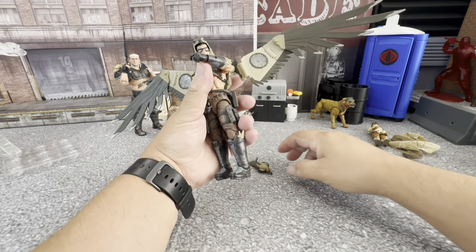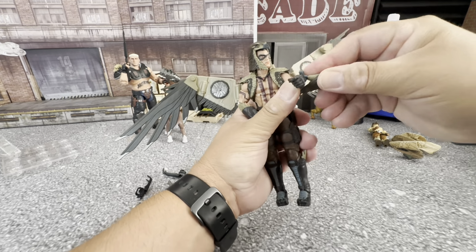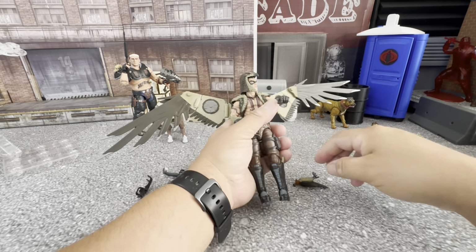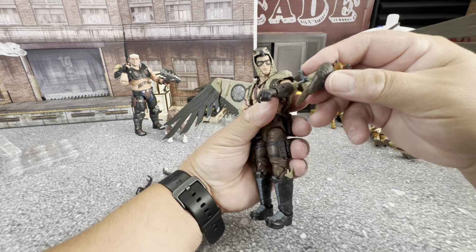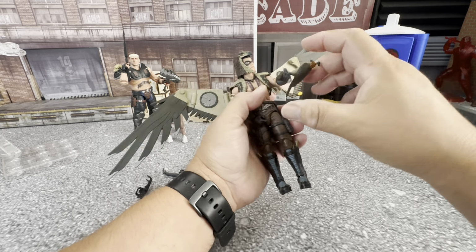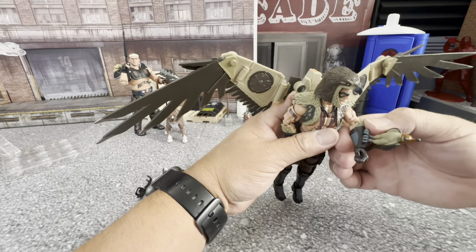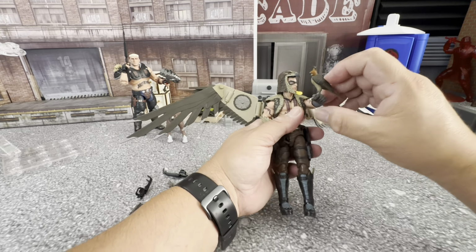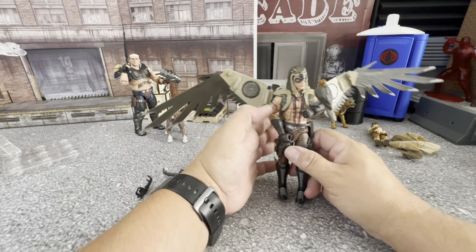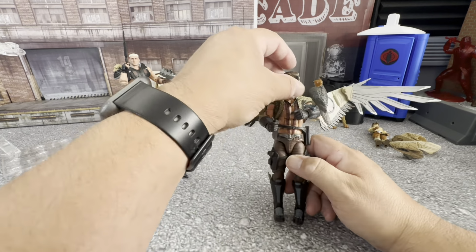How well does the bird sit on his arm? He just kind of pops right on there. All right, so you just have to twist, and then you can see him talking to his trusty bird. Probably want to use it on this hand, to be 100% honest, because the head is cocked looking at him the other way.